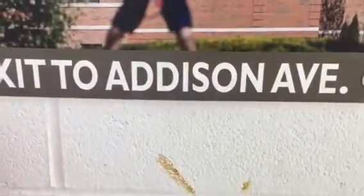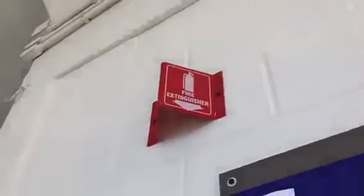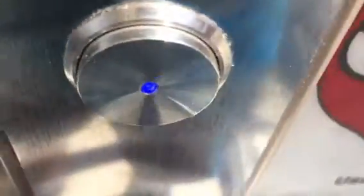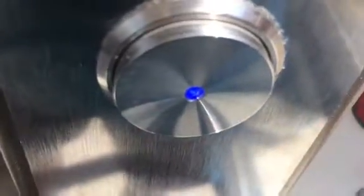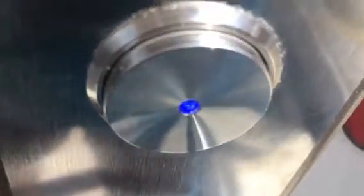Exit to Addison Avenue, level 7, Elmhurst College. There's another alarm, I think. Here comes back up. Oh, I feel a breeze. Here it is. Here's that blue arrow.